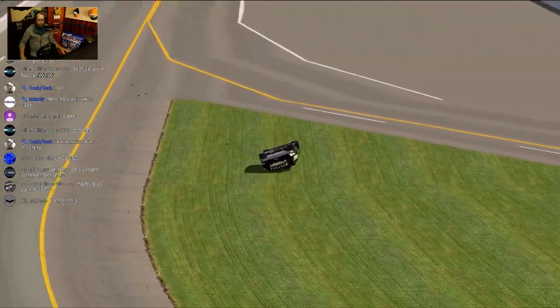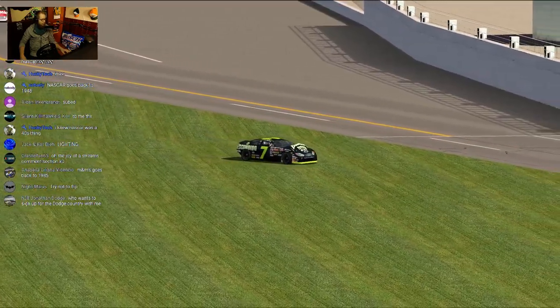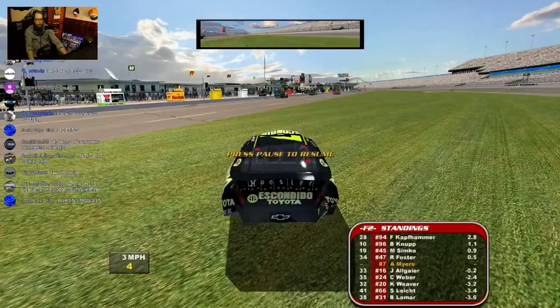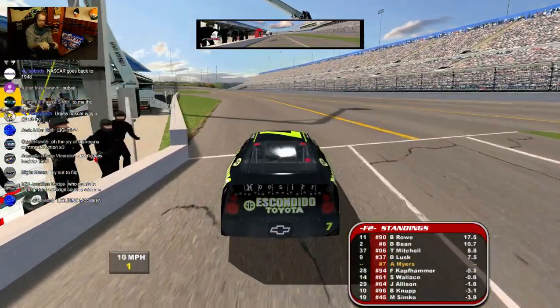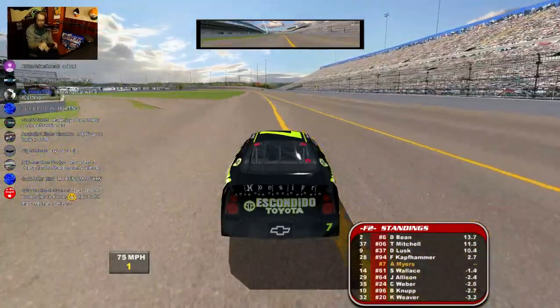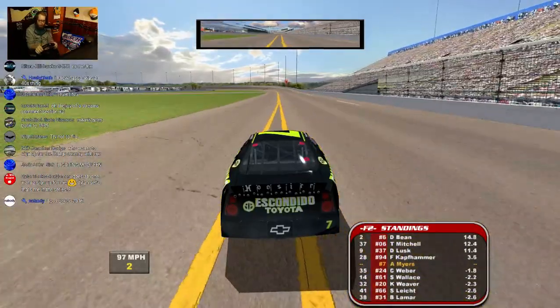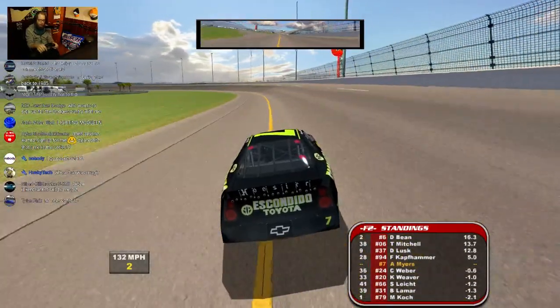Got a lot of bounce off that wall. All right, I think I need to crank the wheel a little harder since I turned the grip down a little bit more. Keep it under 3,500. I also think I need to restart the practice session after this attempt so I get some more cars back on the track.